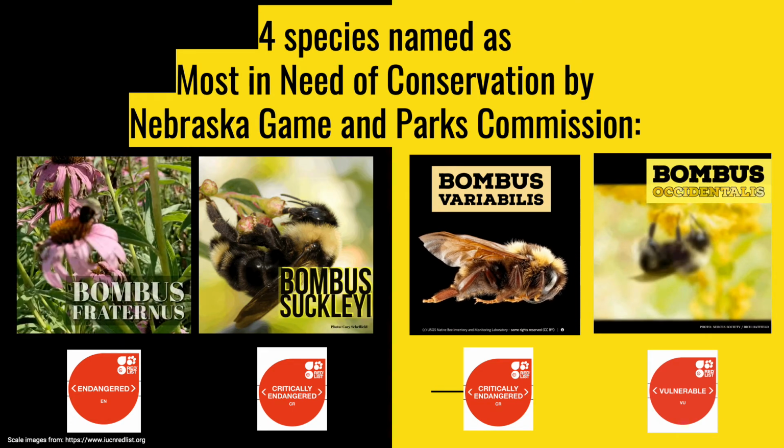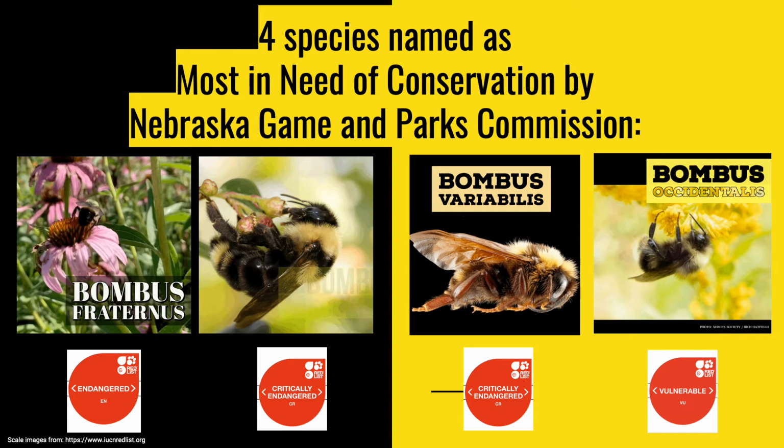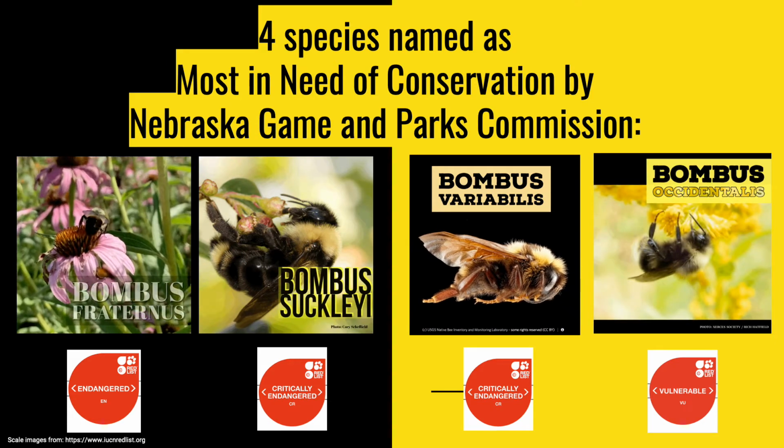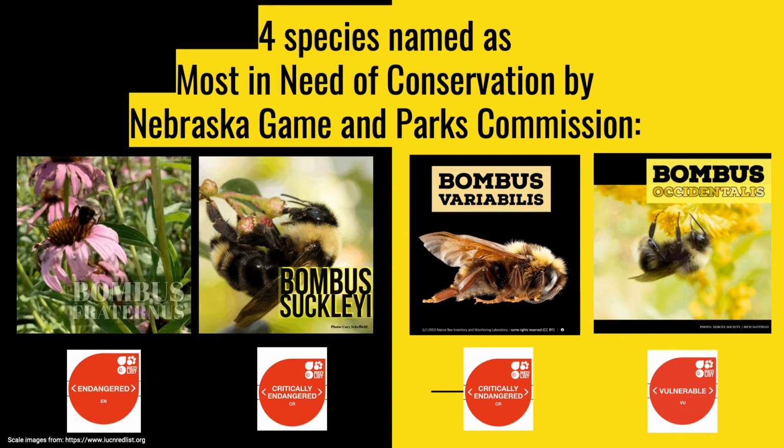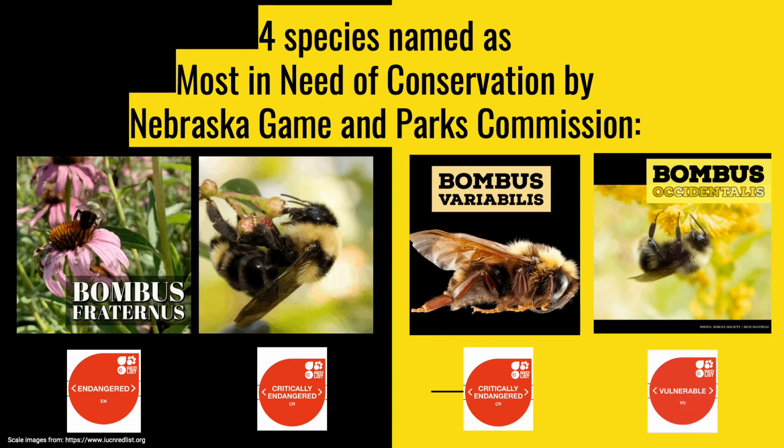You may also recognize Bombus occidentalis as the western bumblebee, and its threats include habitat loss and encroachment of agricultural bees.